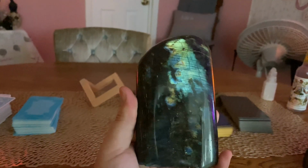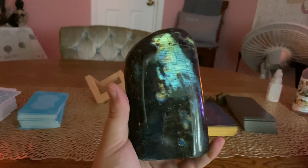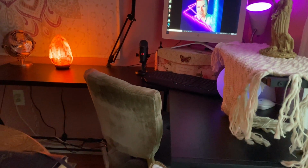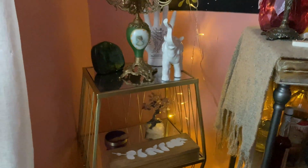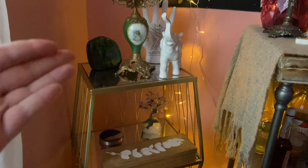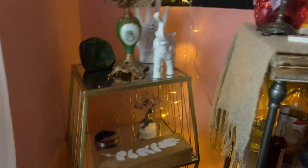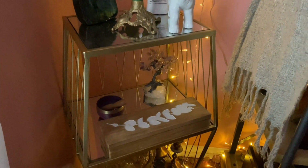This is absolutely stunning. This is one of my favorite pieces. Look at that. That is so beautiful. How can you not love that? And it's on the other side of the desk. And then if we turn ever so slightly, we see the altar here. And then here is this little stand here. Now, as you can see, I haven't really decided what I'm going to do with it yet. So this is kind of a catch-all at the moment. So that's basically what this area is.